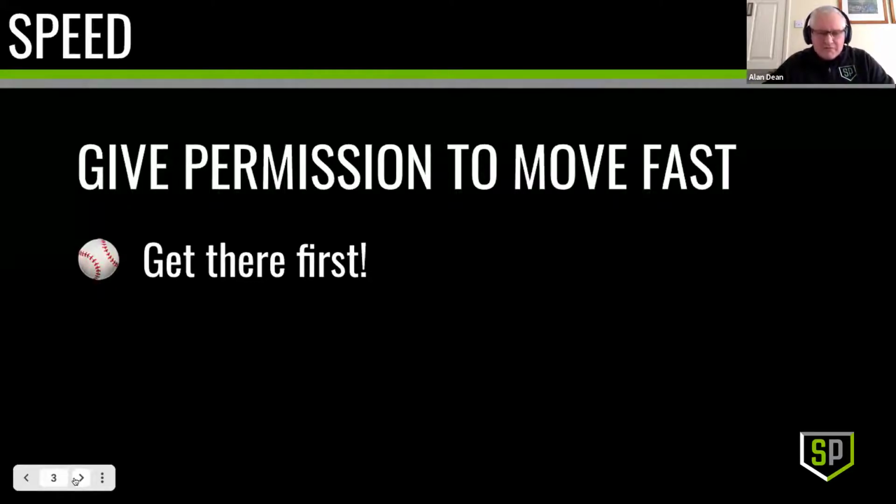Obviously, we don't release lions when we're teaching young people speed skills, but the context is we're wired to move quickly. And by giving them permission to move fast, to be the first person, to be as fast as they can be, is really, really important to then develop the skill set that they need, which we're going to talk about in a few slides' time.